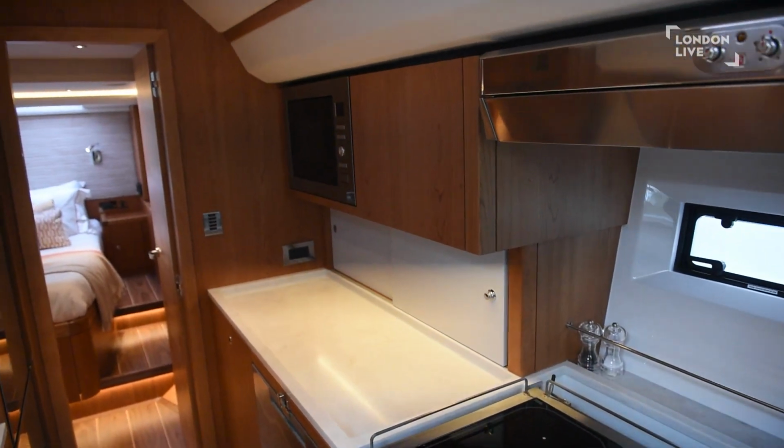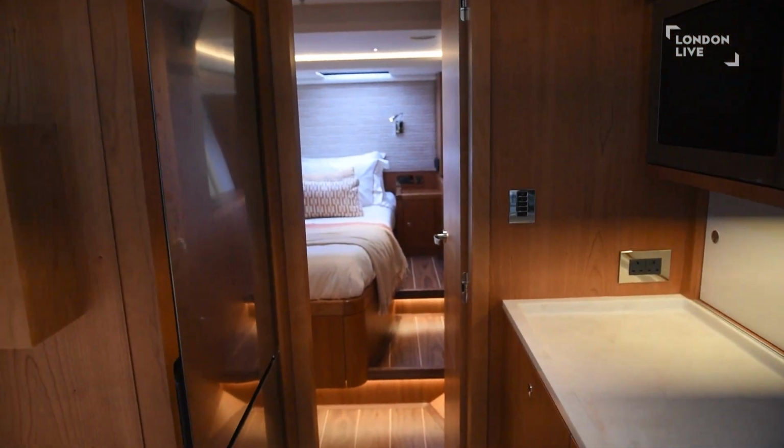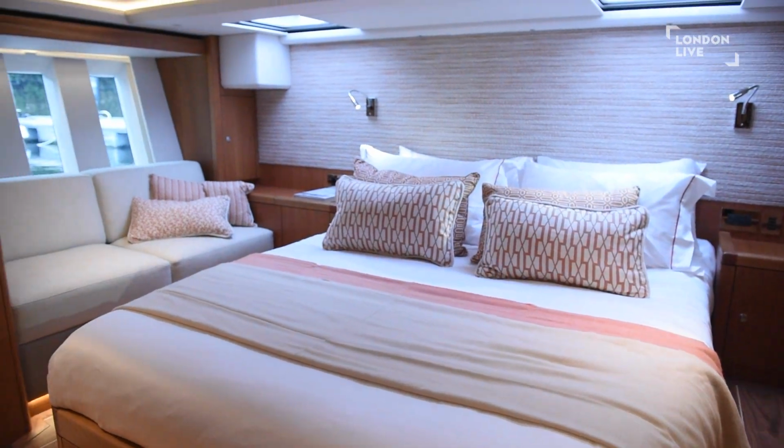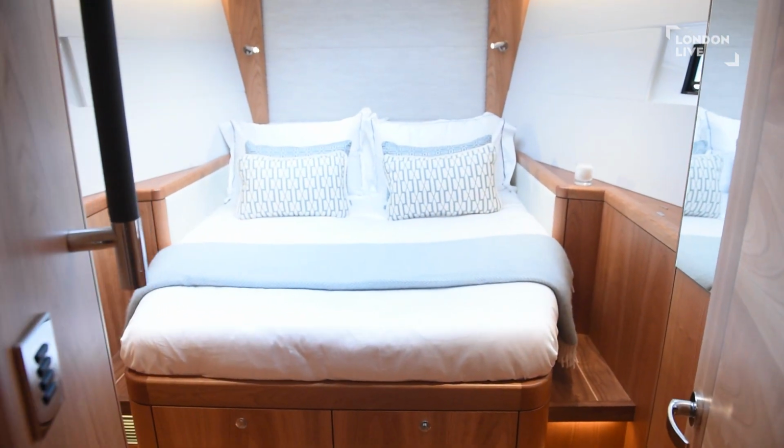We do see a few in the River Thames, but you're right, a lot of people buy one of these very big boats and take them off to the Mediterranean or the Caribbean, but it's really good for UK PLC in terms of export business.